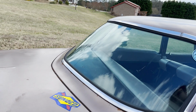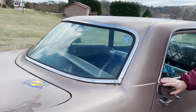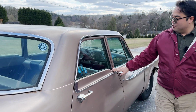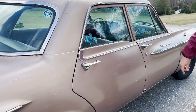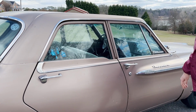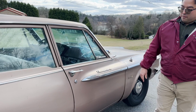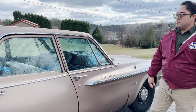And I believe this was a 1-year only back glass. Other things to note, even the design flows into the back door. You can see it's got this bump up. Was it necessary? Not necessarily, but it was just styling cues more than anything else. This car did come from the Pacific Northwest, so it does have some rust issues.